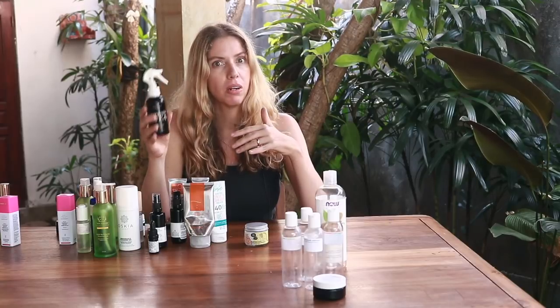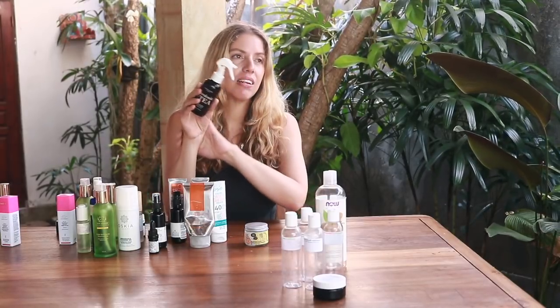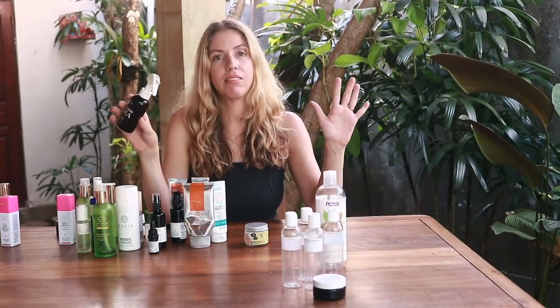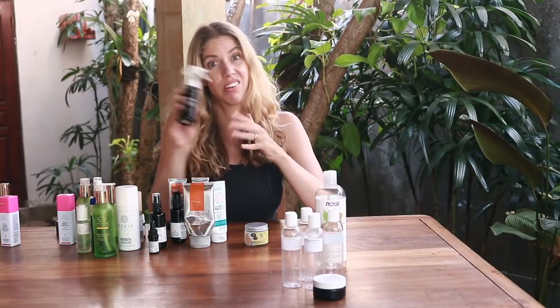I was using it when I was pregnant, and I had to stop because it was just too strong. But I love the texture of this. It feels like velvet. It makes your skin feel like velvet, and it is super hydrating and moisturizing for the body. Everything but the scent was beautiful. So if you love coconuts, try it. If you don't, stay away.